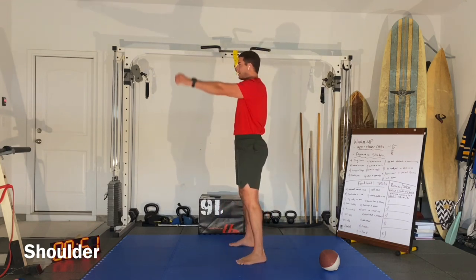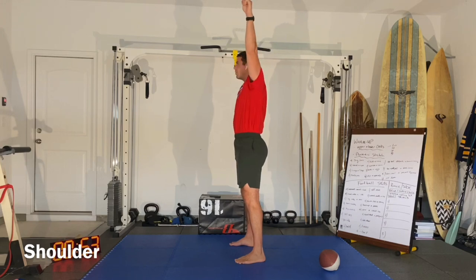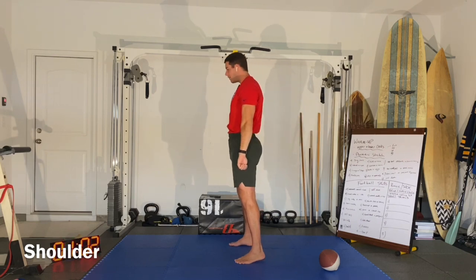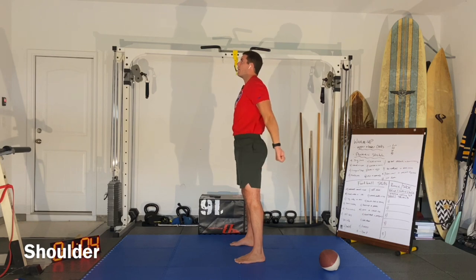Whether you're seated or standing, reach all the way up, creating a big circle the best that you can. Even if you have to bend the elbow, that's fine, but try not to. Back of the hand next to the side. Try not to bring your head forward. Stand up nice and tall.